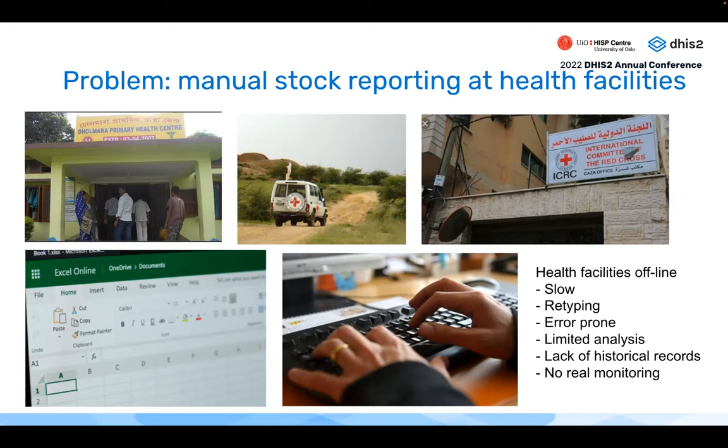You have to bring it to a Red Cross office, and there usually it is entered into an Excel file or maybe an Access database, but in any case, the written record has to be retyped. And then somebody is sitting there making the calculations based on an Excel file and their own algorithms.